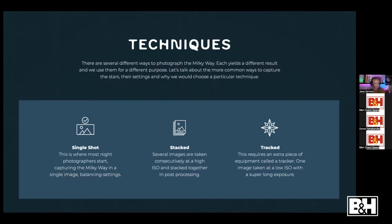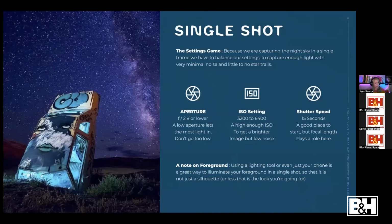So we have these three different kinds. Let's start with a single shot, because this is where, if you've never taken images of the night sky, you're going to want to start. And you can see my image. This is one of my very first images of the Milky Way, as I started to get into it. This is a single shot on the left here. This is a settings game.